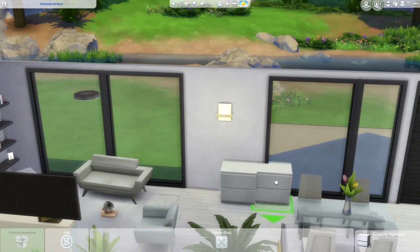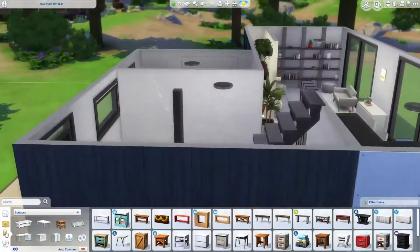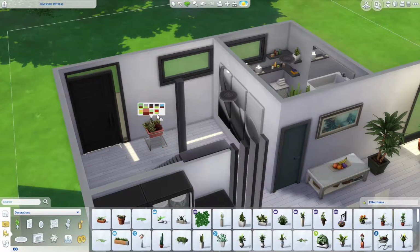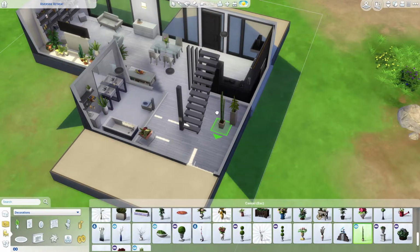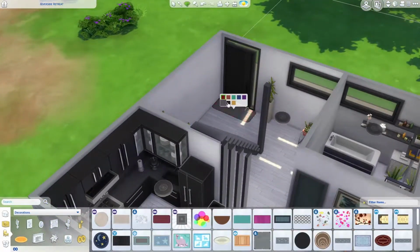So that's why I didn't really bother adding a TV. I don't think it's necessary to always centre your living room around the screen, and because of this sort of build, having such a modern appliance just wouldn't fit the general theme of it.